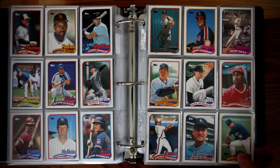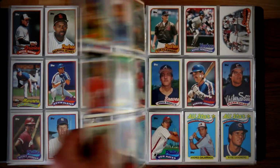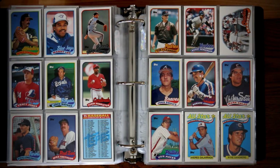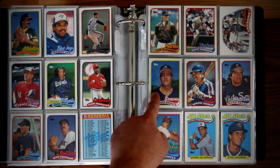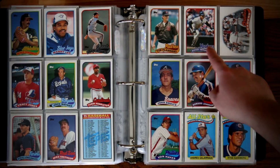Ken Caminiti, saw him hit a home run in the All-Star game in 1996 in Philadelphia. Terry Pendleton, I remember his monster run with the Atlanta Braves back in their great teams in the early 90s. Dennis Eckersley, just a great player. John Smoltz, Hall of Famer. Von Hayes, big time guy here in Philadelphia for a period of time. Rickey Henderson, Hall of Famer.